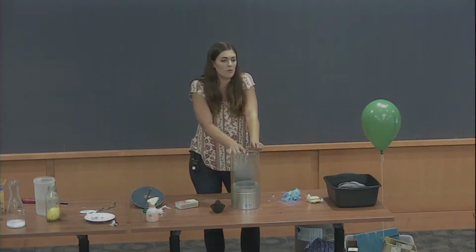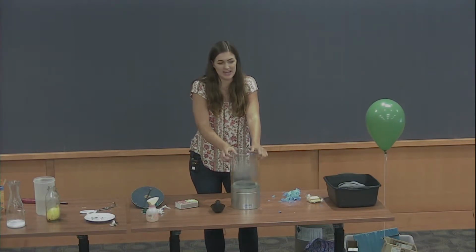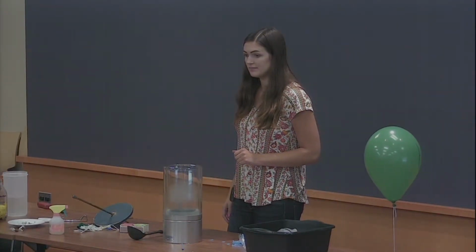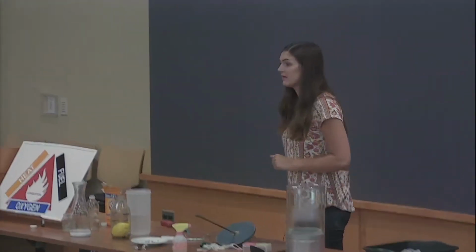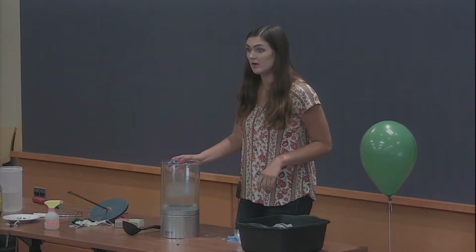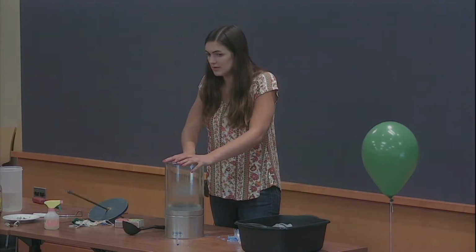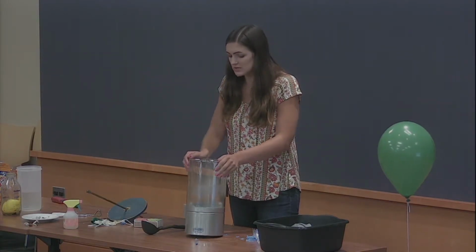Does anyone know what this is called? Liquid nitrogen. Yes, liquid nitrogen. How cold do we think liquid nitrogen is? What's your guess? 362 degrees Fahrenheit. Close. It's very close. Yeah, what do you think? Negative 263. One more guess. You in the blue, what do you think? Okay. It boils at negative 321 degrees Fahrenheit. Whoa.